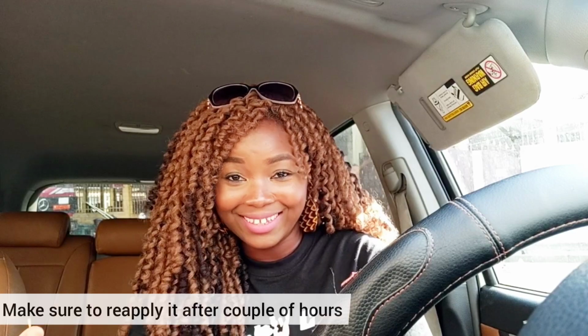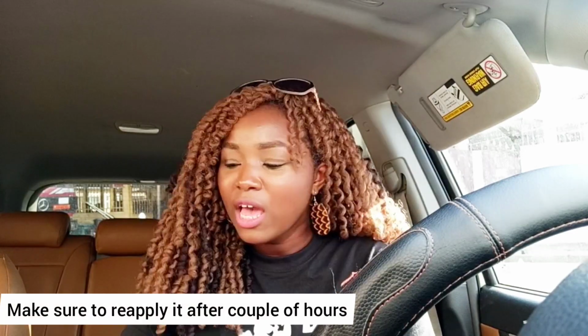I have this funny story where my sister brought a mosquito repellent spray so that her little boys would be rubbing it every morning. And guys, by the end of the day, those boys were red. So my sister was like, what is going on with this mosquito repellent? It doesn't work. And I told my sister, oh no, it works. It works for European mosquitoes. It doesn't work for African mosquitoes. We have a different type of mosquitoes here.